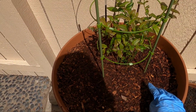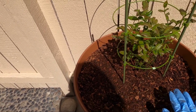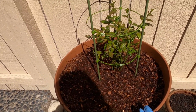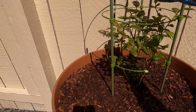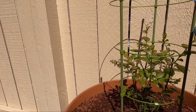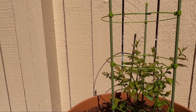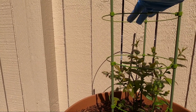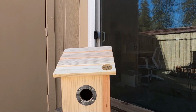And I'll check back in the next 2 to 3 weeks on how this blueberry plant will turn out. So right now the height is right here, a little bit below this line. So let's check back in the next 2 to 3 weeks or 1 month later to see if the plant will go above this thing right here.